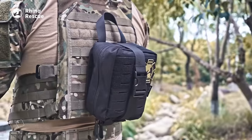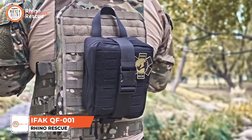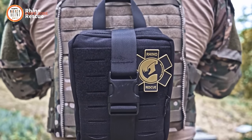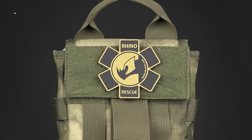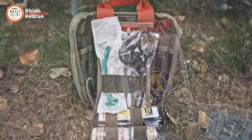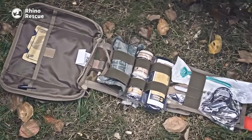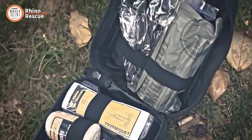The Rhino Rescue IFAK QF001 sets itself apart in the realm of bleed control kits, offering unparalleled functionality in a compact design. Its quick pull-out panel ensures easy one-handed access to a comprehensive array of medical essentials, from tourniquets to nitrile gloves. Equipped for handling CPR, major bleeding, and bone injuries, this kit is a reliable emergency companion housed in a durable, high-quality bag that withstands extreme conditions.